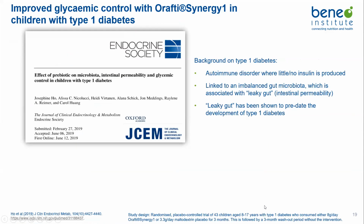Okay, this other study I want to show you is done in children with type 1 diabetes. So type 1 diabetes is an autoimmune disorder. It's discovered early on in life. So that's why it's a children's study. Once in a while, in a very rare case, type 1 diabetes is discovered in adults. So a very famous adult with type 1 diabetes is actually Miss Theresa May, who's a former Prime Minister for Britain. So anyway, this is about children, okay, the type 1 diabetes study in children.